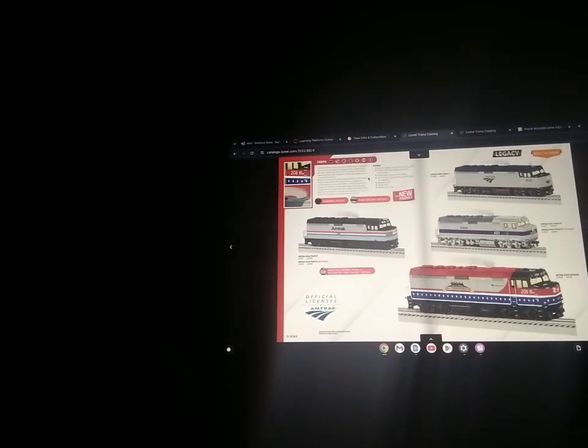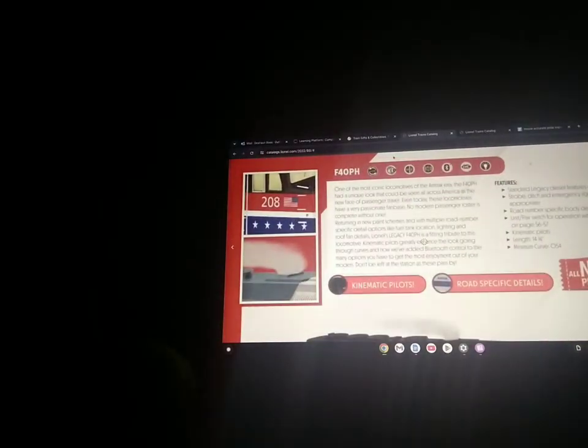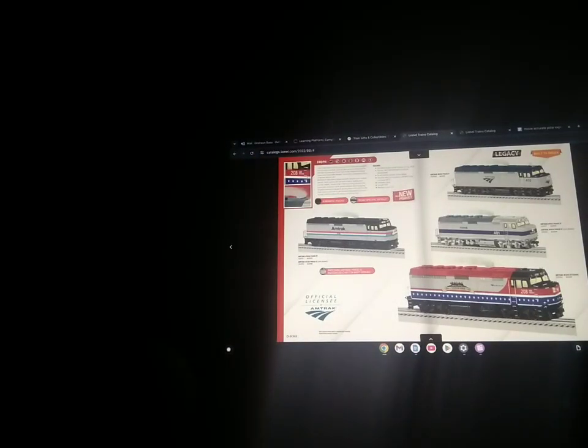For the FP40Hs, they have the Amtrak in different color schemes. For the features, they have commanded pilots, length of 14 and 3/4 inches and a minimum curve of 054. They have road numbers, specific body details, pair switch for operation of NPCU units, strobe, ditch, and emergency lights as appropriate. And again, they have a minimum curve of 54.